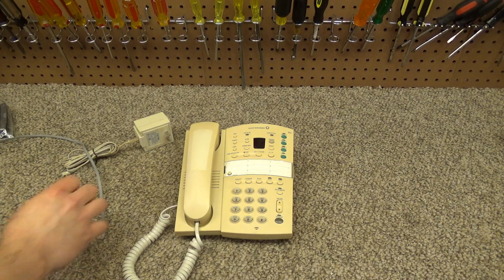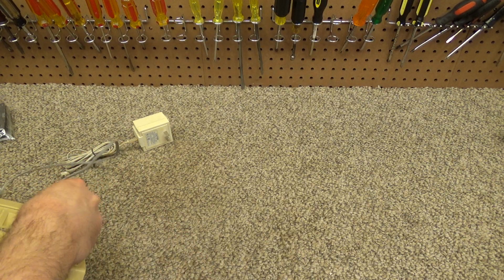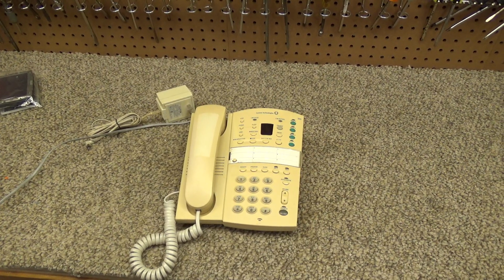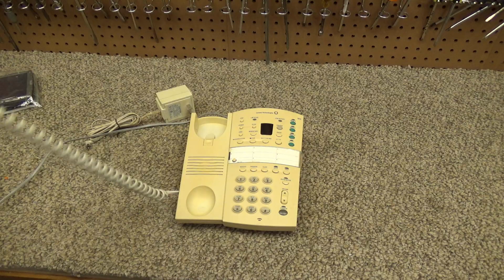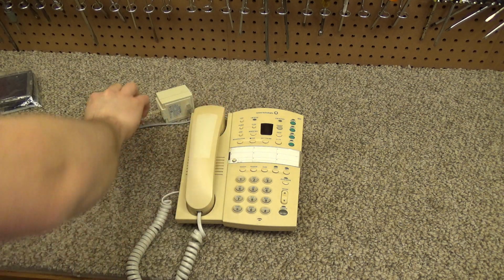Okay, let's go ahead and get this connected to the telephone line. I'm kind of curious to see what type of operation it has with just line power. I hope that it would at least be able to ring with some type of piezo ringer and make basic calls. And it doesn't seem like it will. Maybe it would if there were batteries, I don't know.